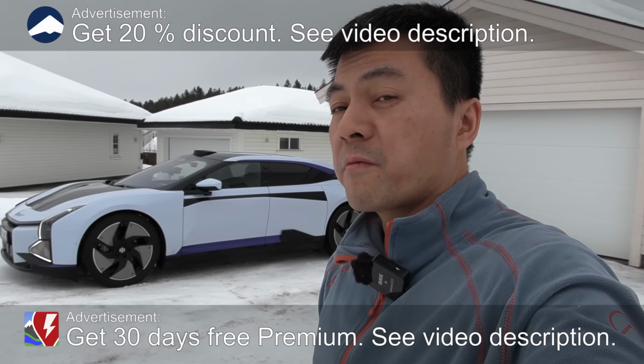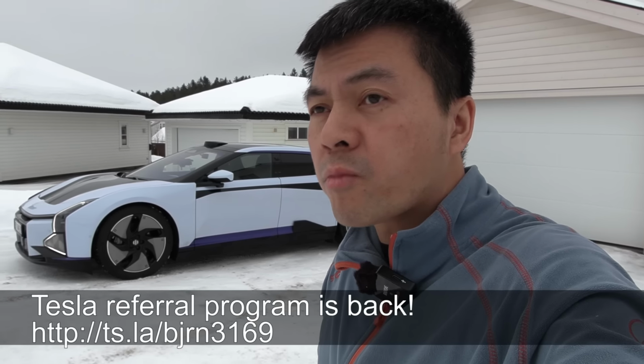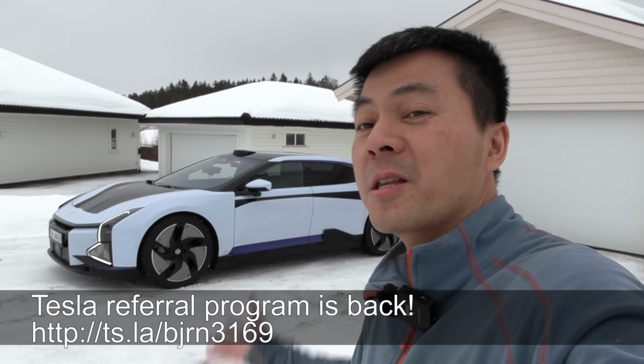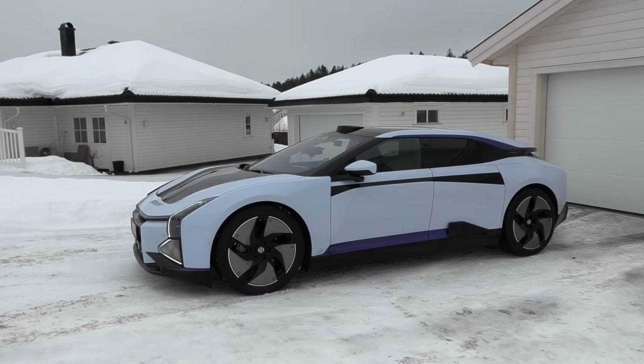Yo, what's up? We're in front of the house and behind me you see the HiPhi Z. And you might be wondering, well, what brand is it? It's HiPhi. No, what brand? Well, it's HiPhi. That is the brand, HiPhi. And this is the Z. It is the sexy sports sedan. So I'm going to do a range test with it. I have charged it to 100% in the garage.